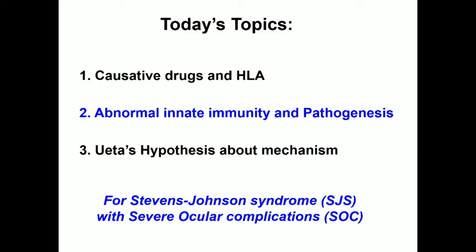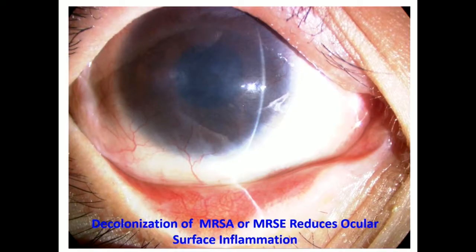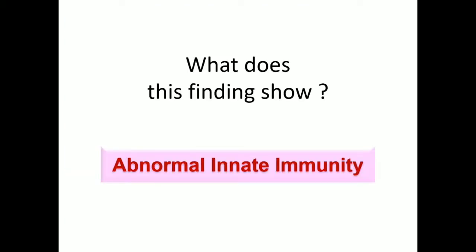So the next subject is abnormal innate immunity and pathogenesis for SJS with severe ocular complication. This is the ocular surface of SJS-10 with severe ocular complication in the chronic stage, and decolonization of MRSA, MRSE reduces ocular surface inflammation. So what does this finding show? We suspected that there is abnormal innate immunity in SJS.